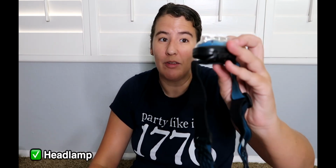Mini flashlight, just in case. These work great. They're not very heavy. And guess what? It works in an emergency. But the main one I plan on using, guess what? Is going to be good old trusty, my headlamp.